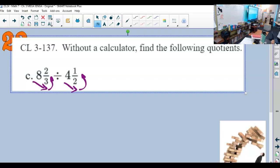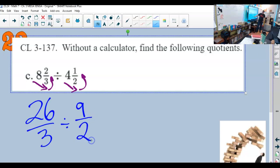All right, Lucy, you guys about wrapped up? Like you're ready? All right. Lucy, talk me through your process that you could do without a calculator. A greater than 1 fraction. So 8 times 3, then add it to the 2. 26 thirds. And then we converted 4 1/2 into 2 ninths. Well, for a moment it was 9 halves.